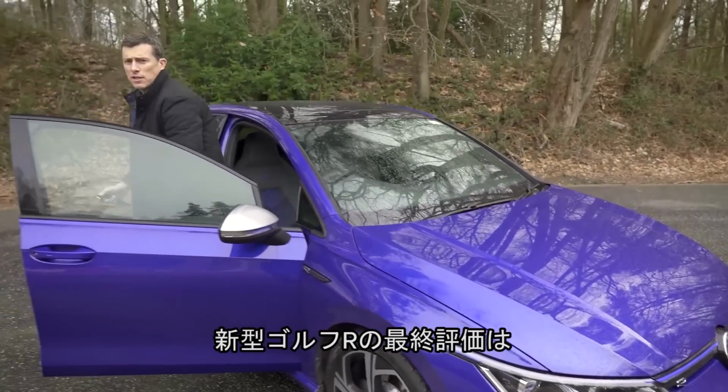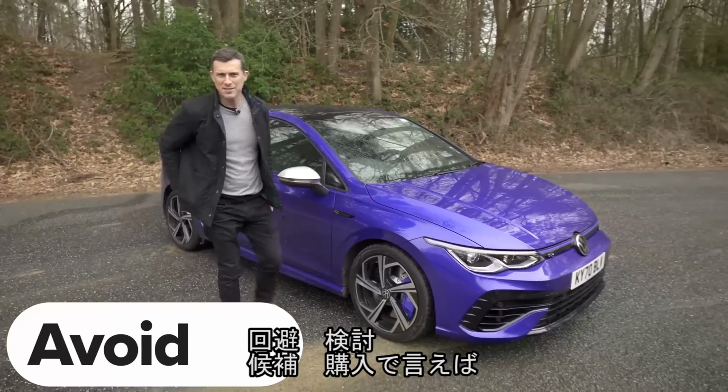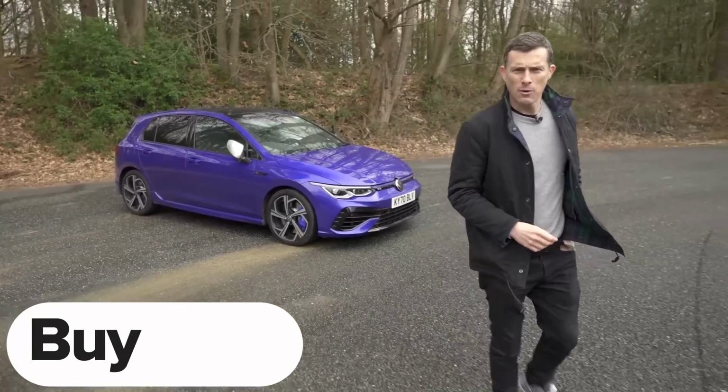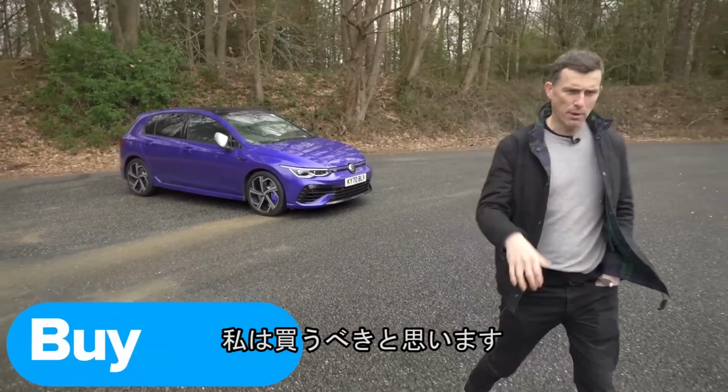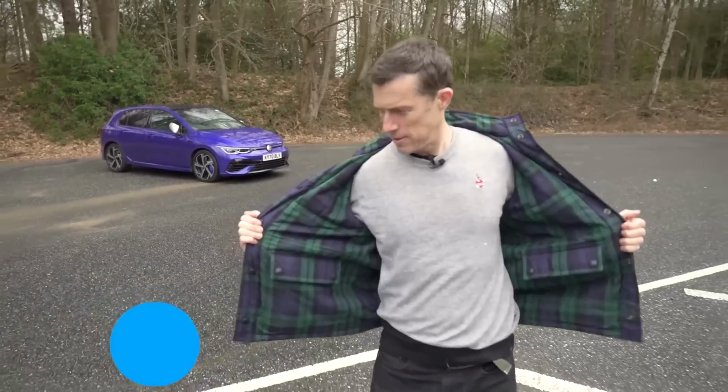So then, what's my final verdict on the new Volkswagen Golf? Should you avoid it? Should you consider it? Should you shortlist it? Or should you just go right ahead and buy it? Well, I reckon you should just go right ahead and buy the Golf R and unleash the boy racer within.